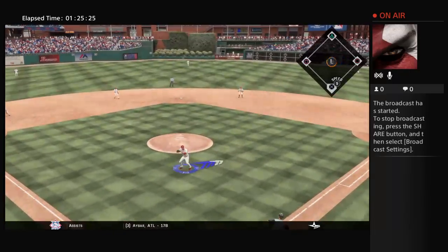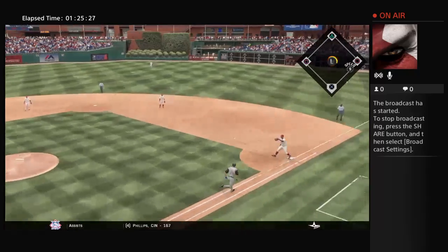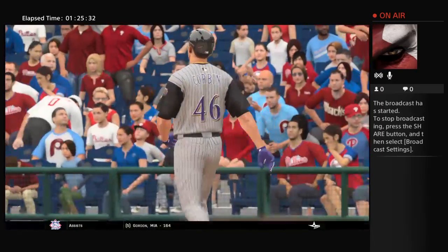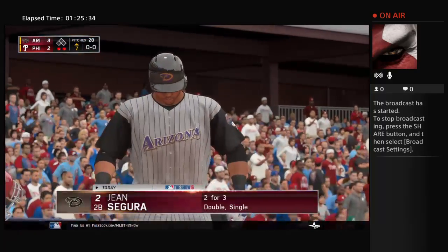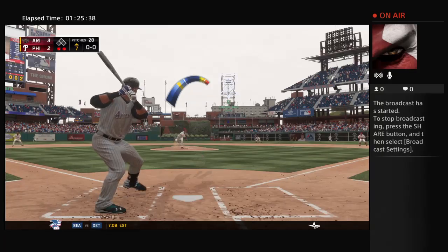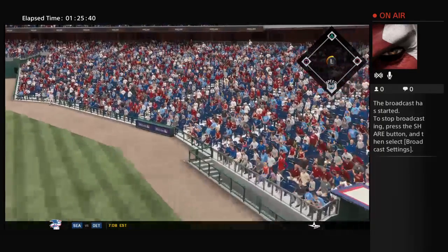Slow roller back to the mound. Throw on to first. 2 gone. The batter, number 2. Gene Segura digs in, coming off a single in his last at-bat. Chop foul over towards the dugout.